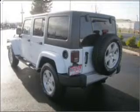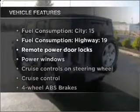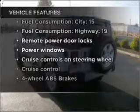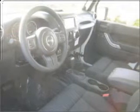Anti-lock brakes help to bring your vehicle to a safe stop. And with these notable features, you won't want to miss out on the opportunity to own this amazing ride. Air conditioning, power door locks, power windows, power steering, cruise control, power mirrors, an alarm system, an AM/FM stereo with a CD player, an adjustable tilt steering wheel.